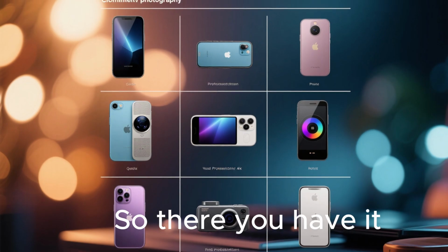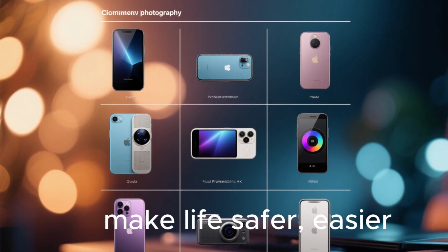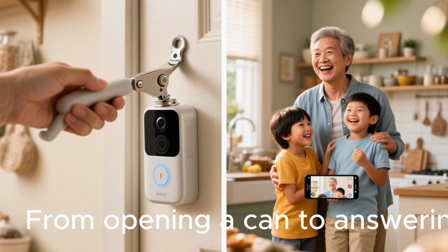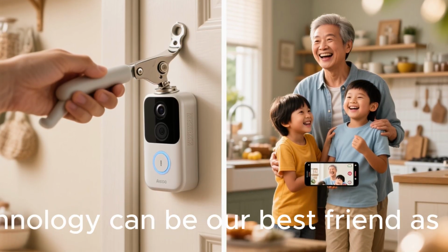So there you have it. Seven gadgets that genuinely make life safer, easier, and more independent. From opening a can to answering the door and even hearing your grandkids clearly, technology can be our best friend as we age.